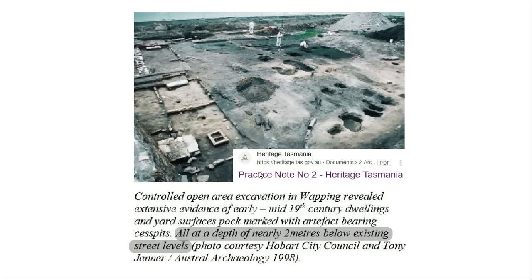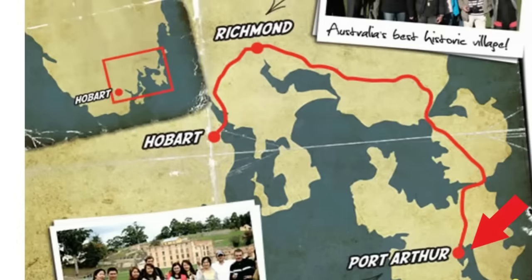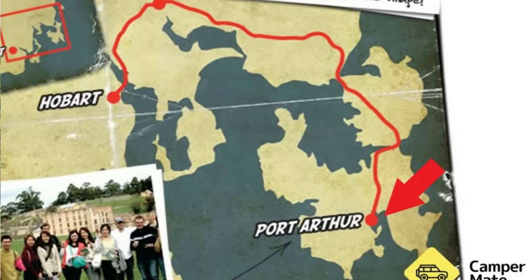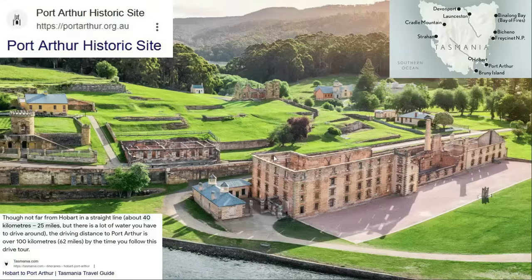And it's not that these are all sub-level structures, it's that the ground level was lower. And if we actually jump to a different site called Port Arthur, it's a historic site in Tasmania as well, about 40 kilometers or about 25 miles away from Hobart, where we were just at. But this was a penal colony, we're told, and I think it's a UNESCO World Heritage Site, but it's in a state of ruins, and it appears partially buried in places.